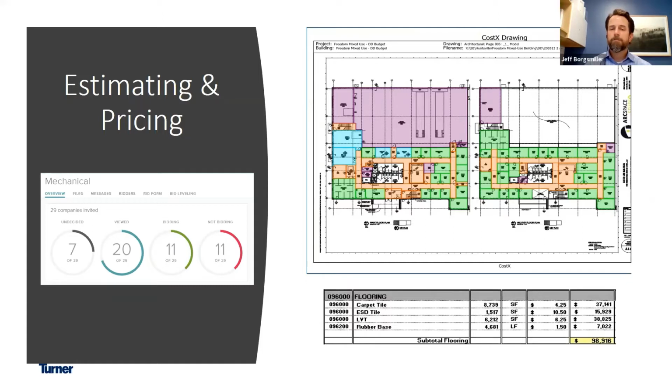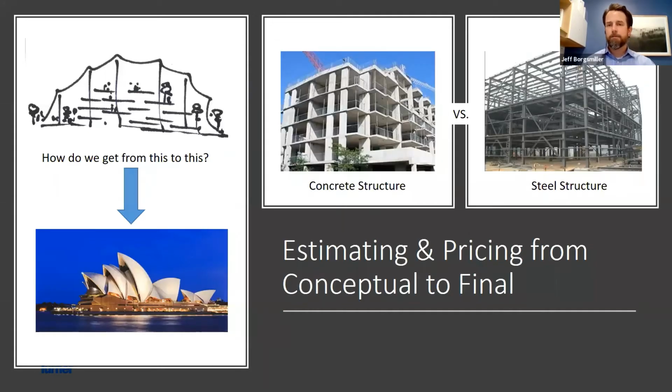The pricing piece of it, the piece where we go to the market and get the numbers, that's the equivalent of actually going to the store, going to the liquor store, going to the grocery store, and shopping around, purchasing those products, and then you know what you've actually got. So when we're estimating, we're effectively forecasting the cost of something, which can be challenging.